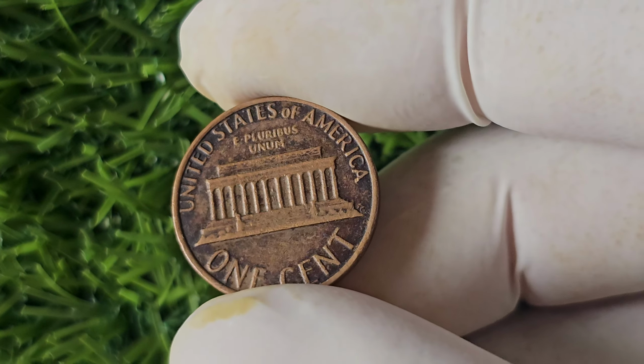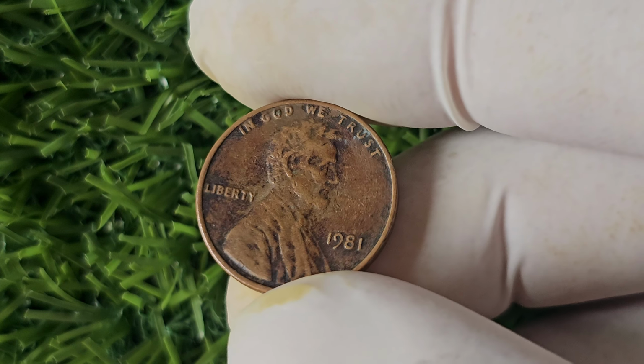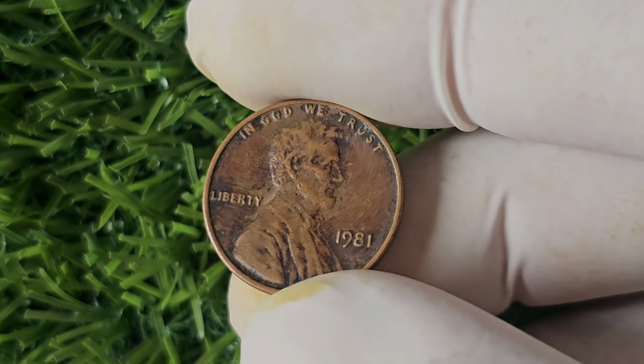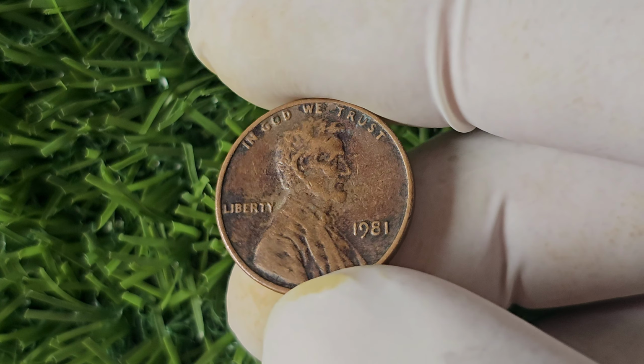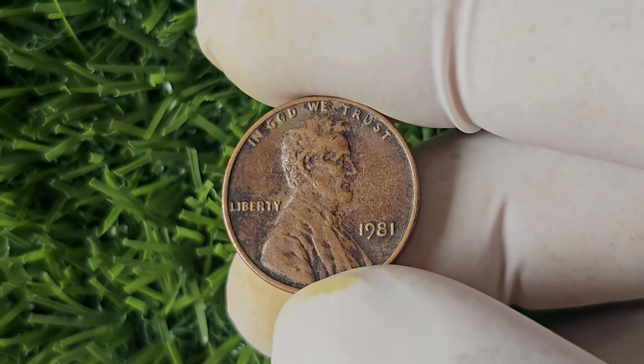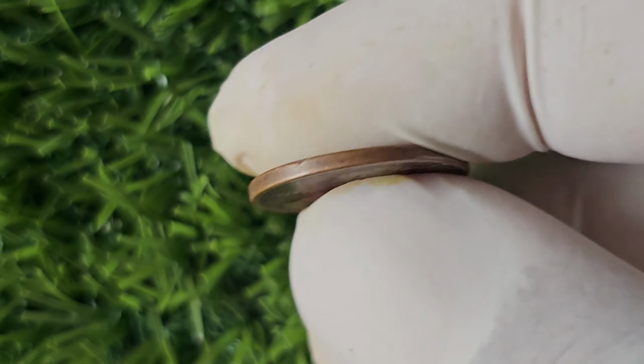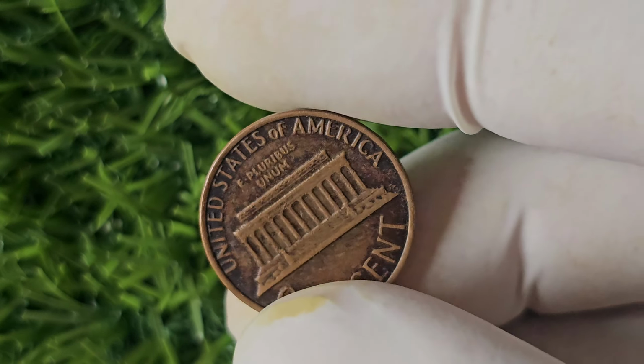Now, let's talk about the value of these no-mint mark pennies. As we mentioned earlier, a 1981 penny without a mint mark has been known to fetch a whopping $1.6 million at auction. Of course, this astronomical price tag is reserved for coins in exceptional condition and with a provenance that can be traced back to the US Mint.